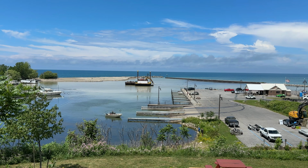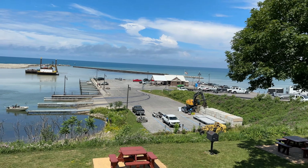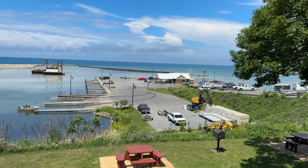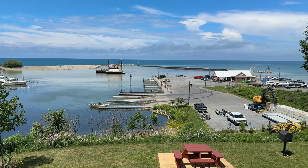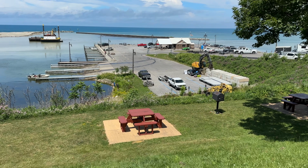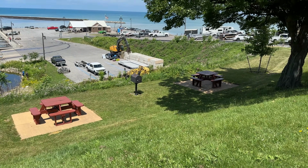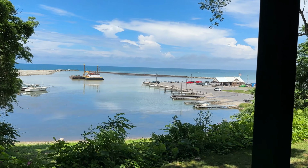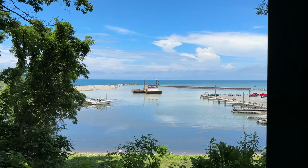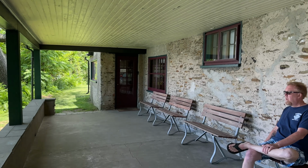And right next to the Barcelona Lighthouse is the Barcelona Pier, which it looks like they're doing some work to. It's so pretty down here. And you can bring a picnic and overlook the lake. It's gorgeous. From the back of the lighthouse, you have a different view of the marina and the dredging that's going on. Such a cute little place.